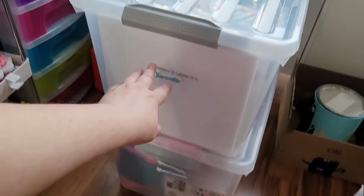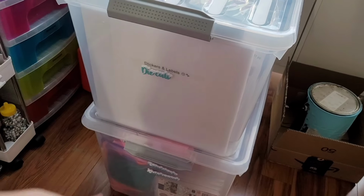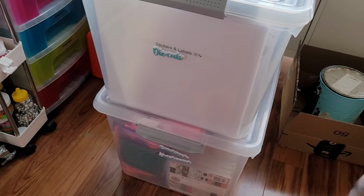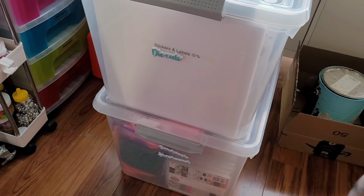So I'm just gonna open these guys up. I'm gonna bring them over somewhere else. They're really heavy, but I just want to show you guys how I organize this stuff, just so you can see how I'm organizing things without the DreamBox. Just the stuff that I have way too much of to even store in a lot of the bins.